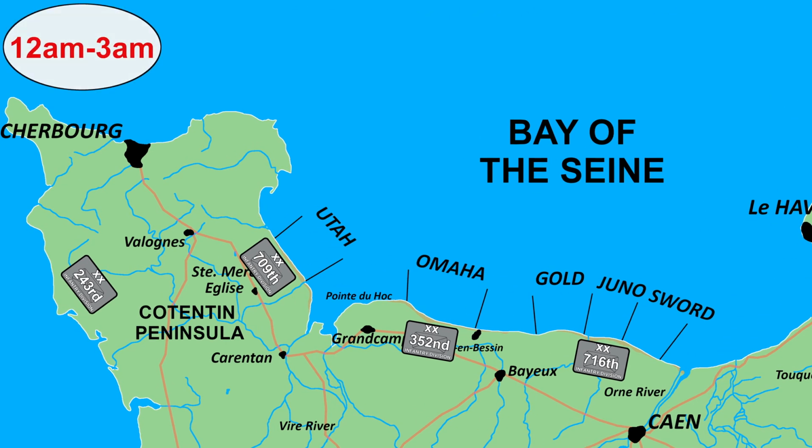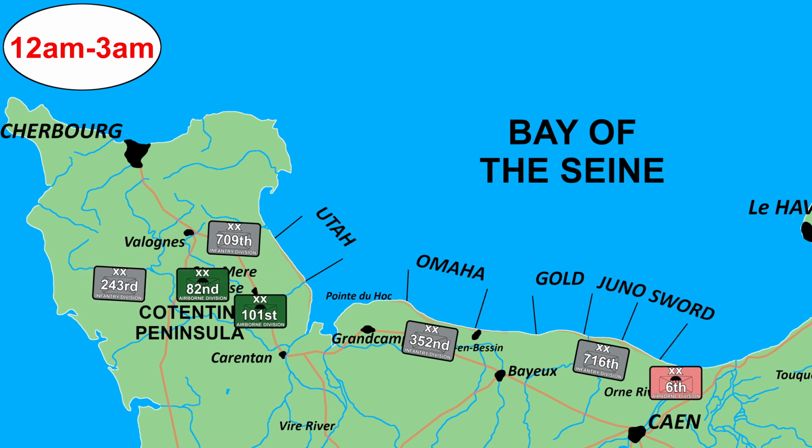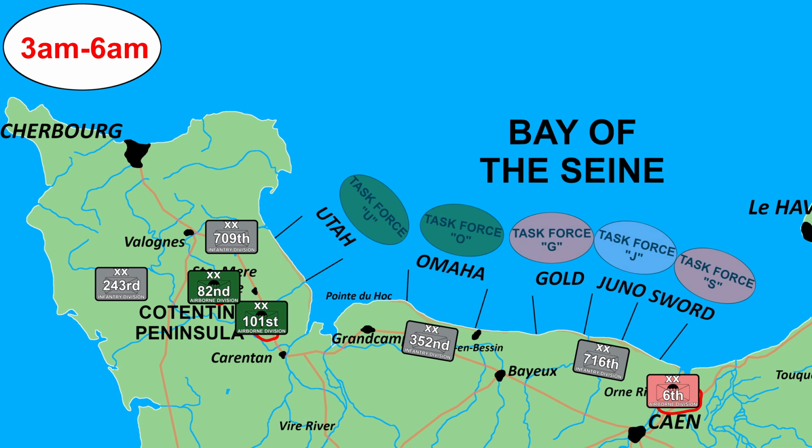At roughly 12 a.m., US and British forces start to drop airborne pathfinders to mark positions for soon-to-be arriving paratroopers. Starting at roughly 2 a.m., the US 101st Airborne and the 82nd Airborne drop over the Cotentin Peninsula. Due to high winds and flak, they are scattered over a wide area. At the same time, the British 6th Airborne Division has more luck and drops close to its major objectives near the Pegasus Bridge.